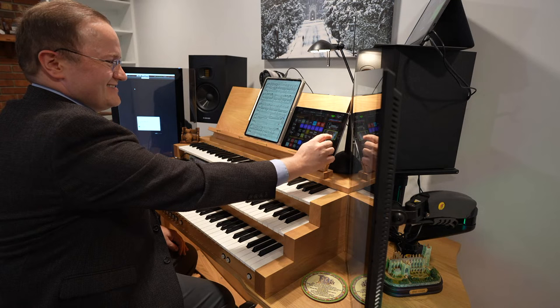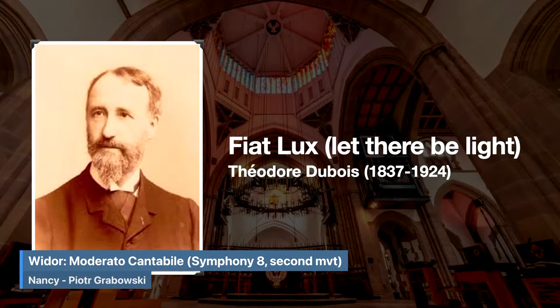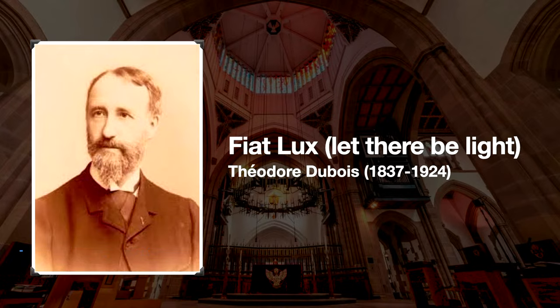We are going to hear some Dubois, and specifically his Fiat Lux, or Let There Be Light. This is another wonderful piece which I relatively recently discovered, and I think is going to work really well in Galway Cathedral. It's a piece of music that works really well in a reverberant acoustic, and with that in mind, I have chosen to play this.